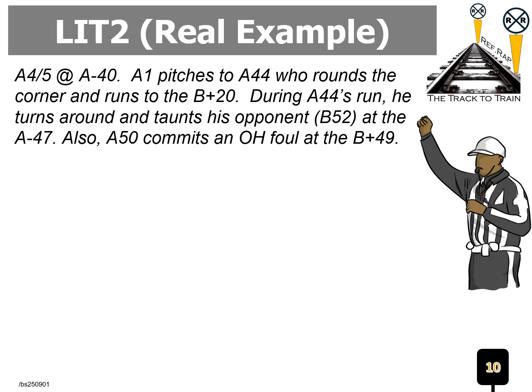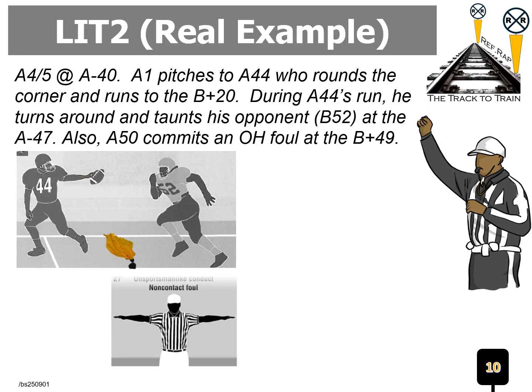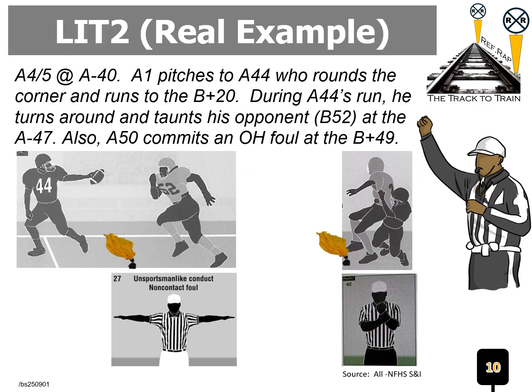Learning interactive tool number 2, another real example. A 4th and 5 at the A-40. A1 pitches to A44, who rounds the corner and runs to the B+20. During A44's run, he turns around and taunts his opponent, B52, at the A-47. Also, A50 commits an offensive holding foul at the B+49. How would this be adjudicated?